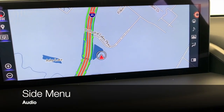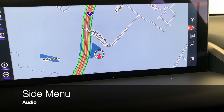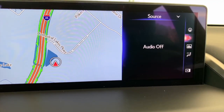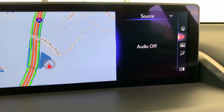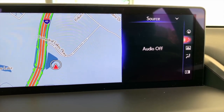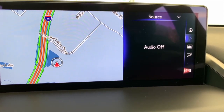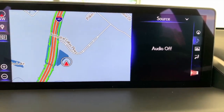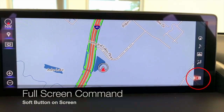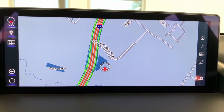You can also access the audio system with the right side screen. Just click on the music note and your sound system display will open on the right hand side. If you'd like to go back to full screen map, just click the bottom right corner to slide whatever item is on the left hand side all the way open.